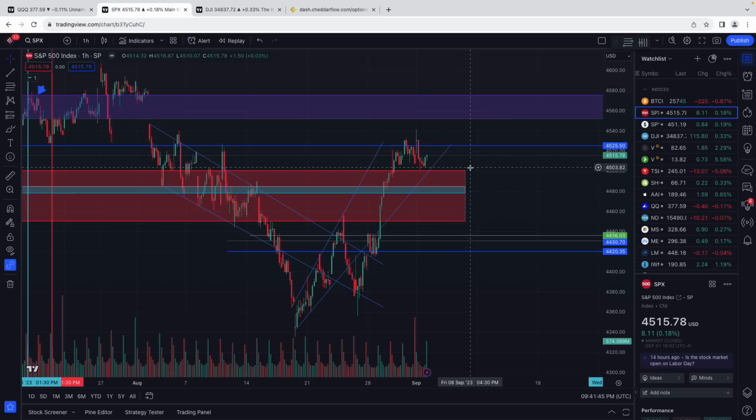So I know I just threw a lot of levels at you, but keep in mind, for my short thesis to play out, especially going into next week and that CPI, we do need price to remain below the upper end of this supply zone. If that is to be the case, especially throughout this entire week, then we can see further downside, which ideally by end of month should take us back down to the lows, potentially even lower, that we made from August 18th.